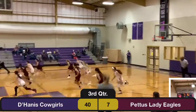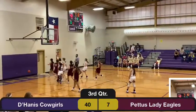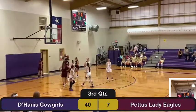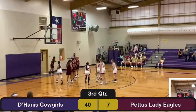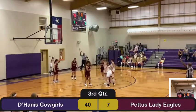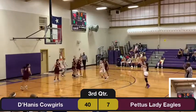And stolen by McFadden. Natalie with the 2-on-1 pass to Garcia, back to McFadden, and it's going to be deflected off Pettus. It's going to be Cowgirl ball here. Ruiz inbound. And throws it up top to Garcia.